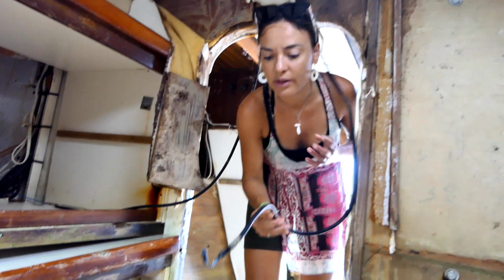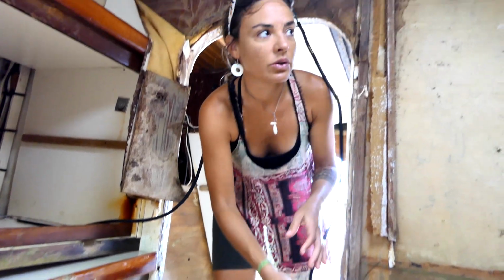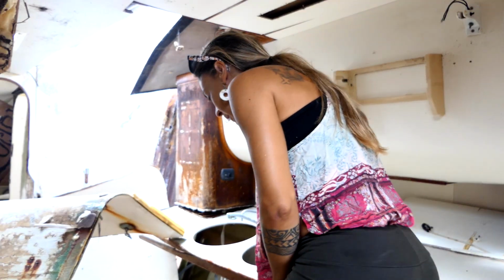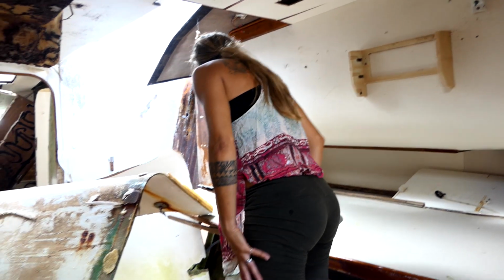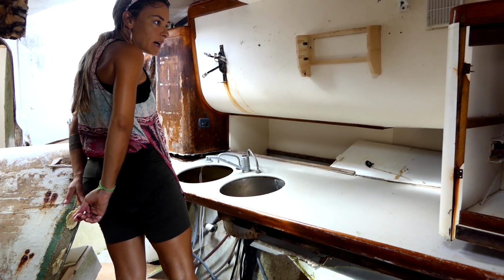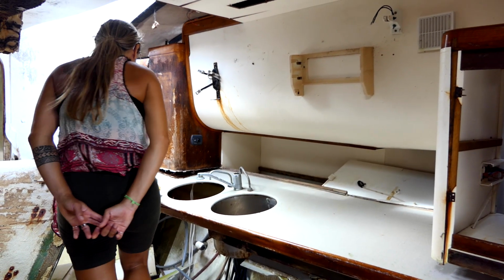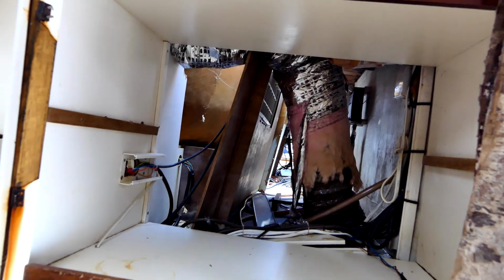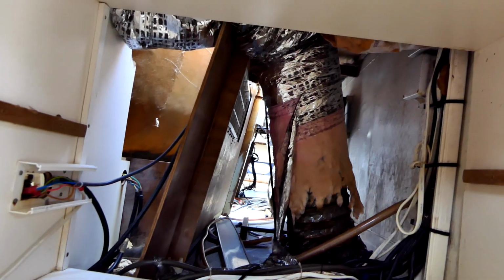Obviously, the locals would have tried to reuse as much as they could of this. We were told it's been here for about a year. Still lots of cables and stuff hanging out. Galley down would have been a big boat. Yeah, I think here would have been the oven maybe.